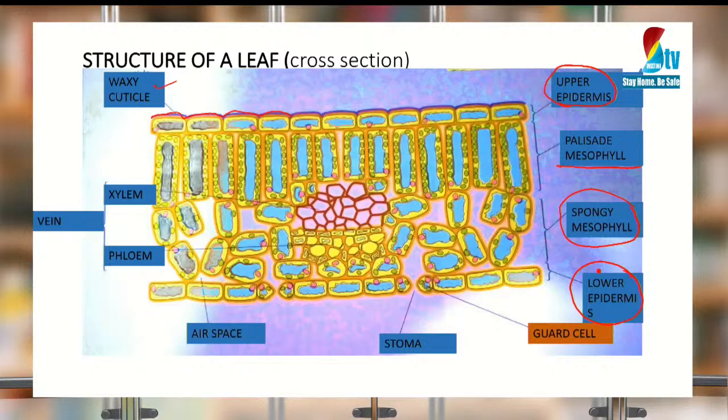We have seen that in a leaf we have some veins. The veins comprise the xylem and the phloem. The xylem and the phloem form the veins in the leaf. This is the xylem. Remember, the xylem is in the middle, surrounded by the phloem. This is the phloem, as you can see in the diagram. We also have air spaces in between the cells. These are the air spaces we are talking about. We also have the stoma, which is simply an opening, and around the stoma we have guard cells. Here we have two guard cells around the stoma.